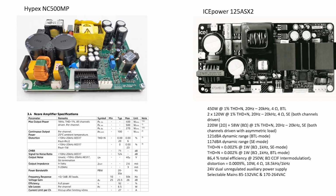Some business considerations. Price. Hypex manufacturer price was significantly higher than ICEpower. I can't meet the target price of the final product. Hypex designs are already saturating the market. There are a number of companies selling similar designs, and it is just a matter of time before margins go down. Hypex as a manufacturer has its own integrated designs to compete with. ICEpower strictly keeps an OEM manufacturer policy.